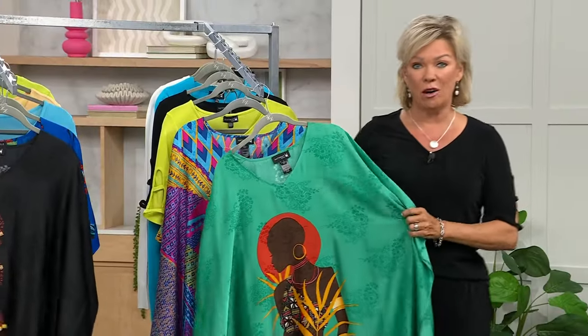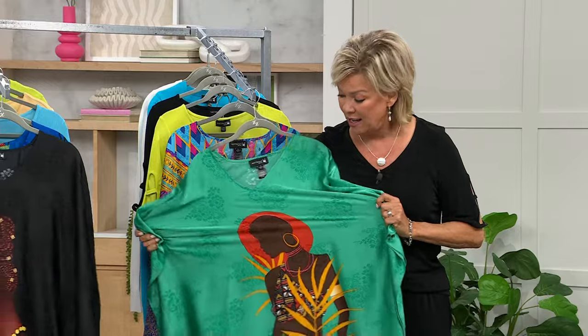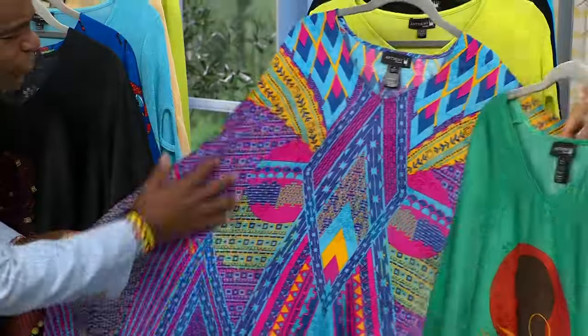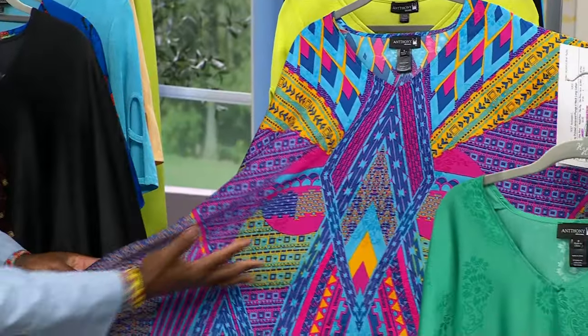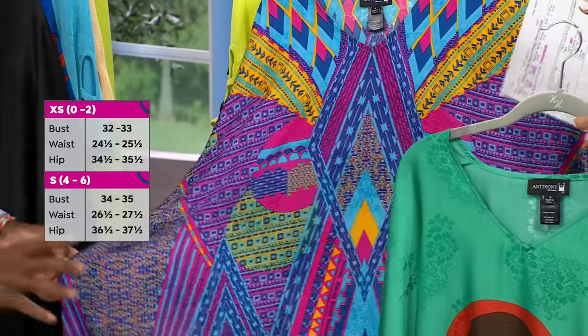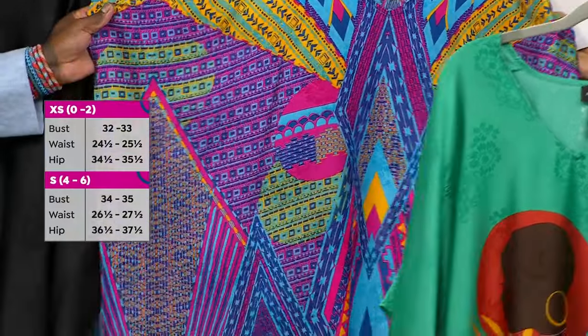This is the only airing all day because it is so limited. There's literally like 200 or so of each of the choices. Oh, look at this. I love the colors. I love that blue. It just pops against the mango and the fuchsia. This is great for Miami living, North Carolina, South Carolina, maybe sunny California.